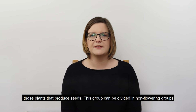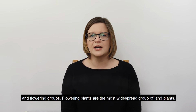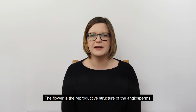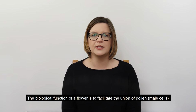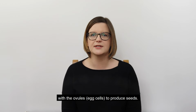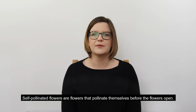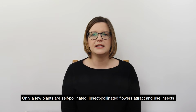This group can be divided in non-flowering groups and flowering group. Flowering plants are the most widespread group of land plants. The flower is the reproductive structure of the angiosperms. The biological function of a flower is to facilitate the union of pollen, male cells, with the ovules, egg cells, to produce seeds. Self-pollinated flowers are flowers that pollinate themselves before the flowers open. Only a few plants are self-pollinated.